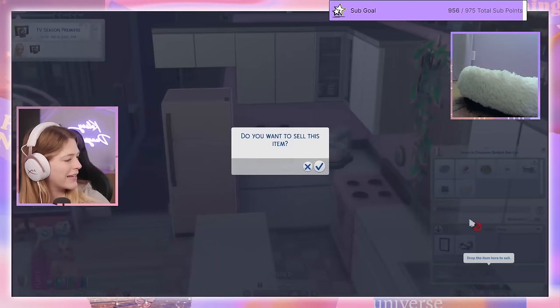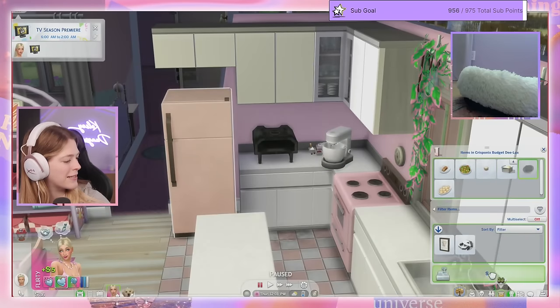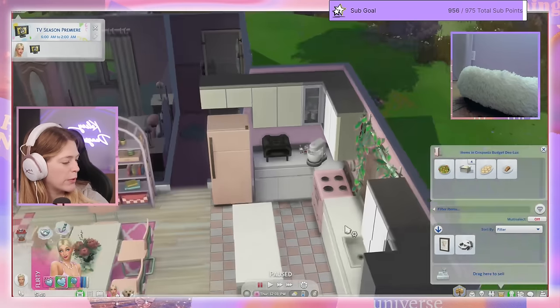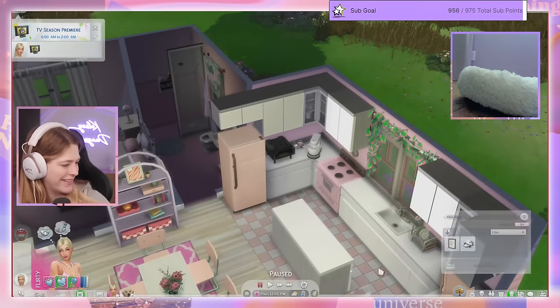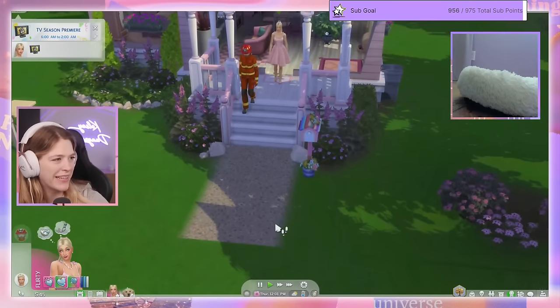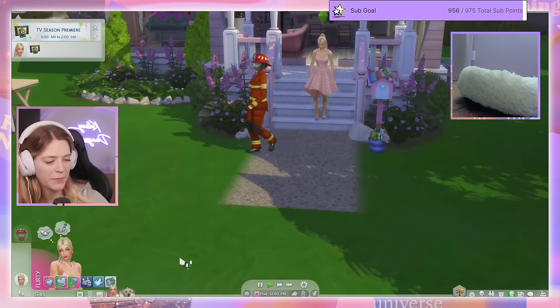But part of me is like, if I just keep baking them and sell them in my inventory, I know that's not as exciting, but at least then I'm making some money. It takes forever for this bake sale thing to happen. I'm so annoyed that Barbie burned down her house a little bit, but that's fine.